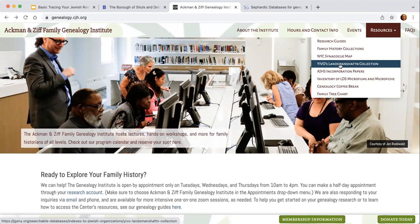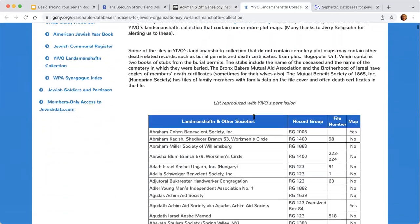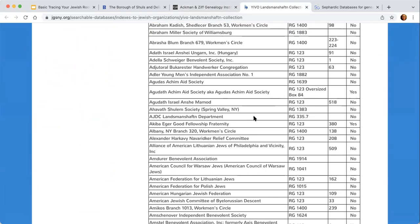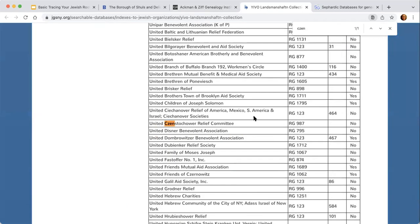YIVO Archives is part of our Center for Jewish History building, and they have this alphabetical list of the Landsmannschaften. So you could make a Control F search, and if you're looking for Chenstochov, for example, here's the United Chenstochover Relief Committee. That RG number is the call number. And eventually, we hope to have all of these collections digitized.